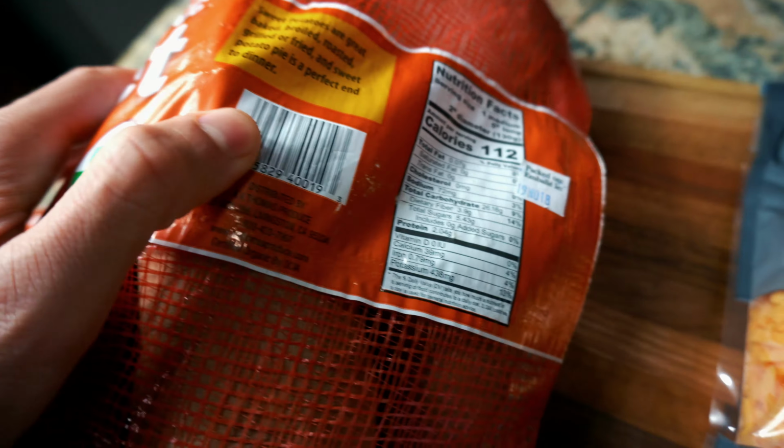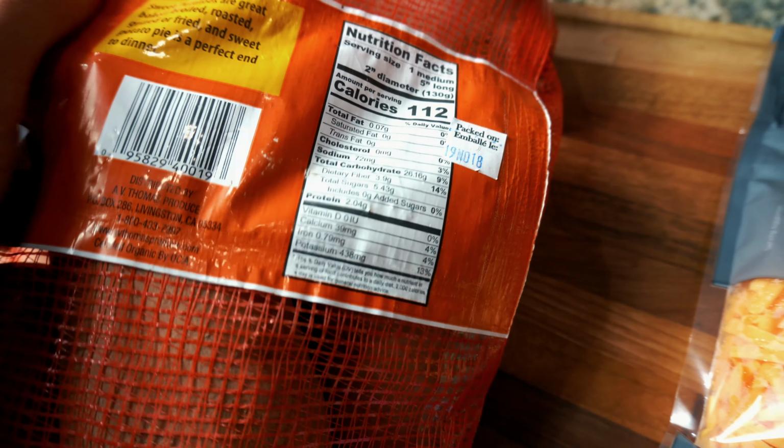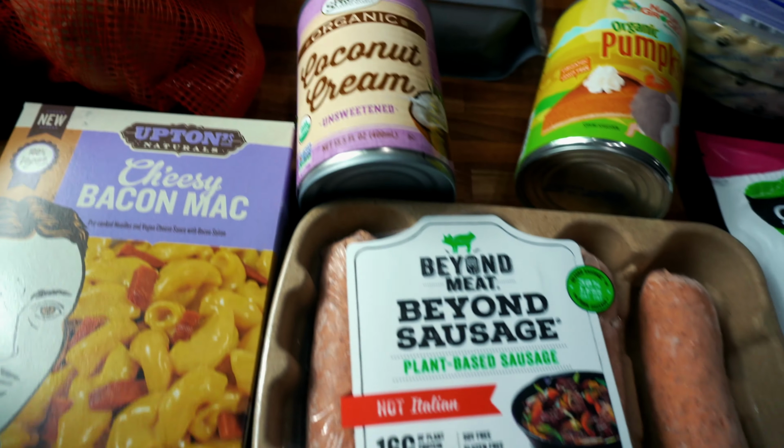Can't wait to dig into these. Let's look at these macros real quick. Surprised they don't put vitamin A in there, considering how high they are in vitamin A. Is what it is though. But yeah, so this is what it's looking like so far.